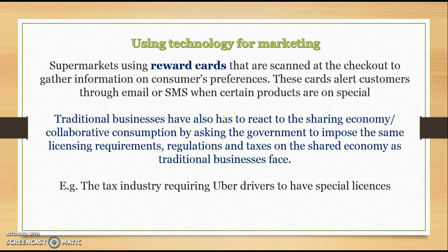Traditional businesses have also had to react to the sharing economy. So you've seen a lot with the taxi industry, where they've been complaining a lot to impose the same licensing requirements and regulations on Uber, because often these traditional companies can't compete anymore because they're having to pay all these regulations and licensing fees and taxes, while other companies are basically free to operate without these regulations that help to lower their production costs. So businesses have responded to the sharing economy by asking them to impose these requirements and regulations and taxes on these certain industries. So, for example, the taxi industry is requiring Uber drivers to have special licenses.